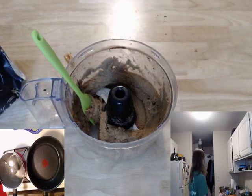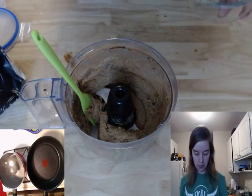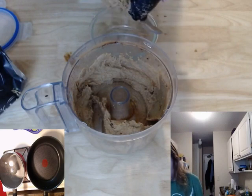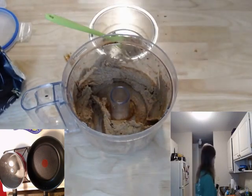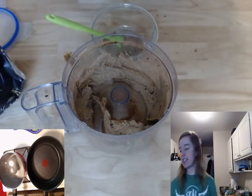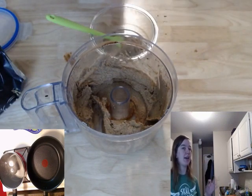Okay, I need a container for this snickerdoodle stuff. Oh my gosh. She loves baking. Yeah, see, so there we go. So I'll do all the cooking. She can do all the baking. Because I love baked goods. It's not that I don't like baked goods. I love baked goods. I just hate making them.